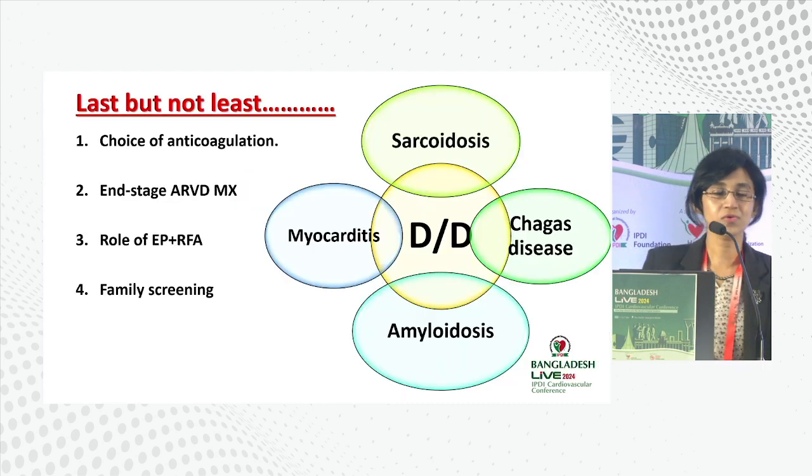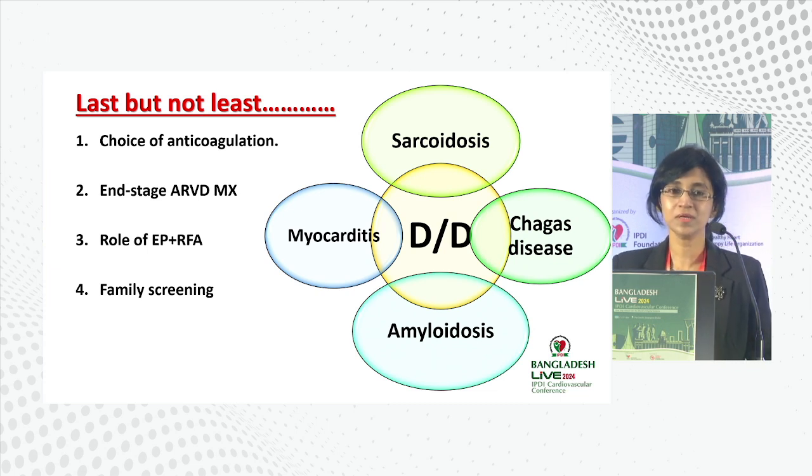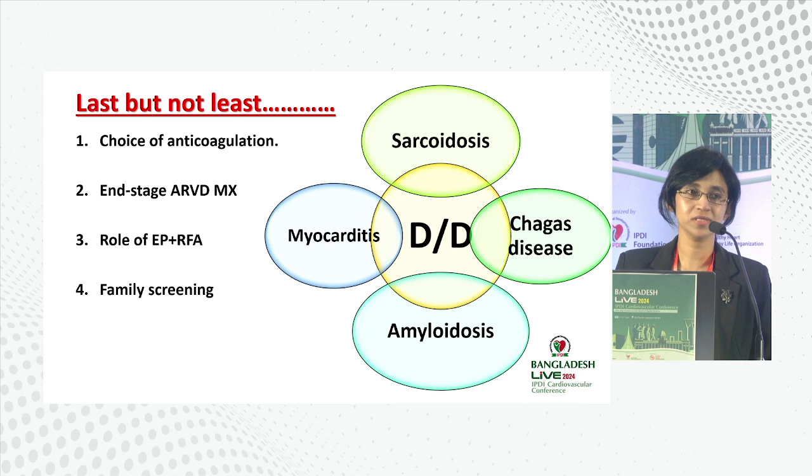So I'm not going to conclude this session. I'm just leaving some questions for the expert panelists. There are 4 differentials for this patient: sarcoidosis, Chagas disease, amyloidosis, and myocarditis. How can we differentiate VT from these groups of diseases? Also, the choice of anticoagulation, end-stage management for ARVD, the role of EP and RFA, and the role of family screening in these cases.